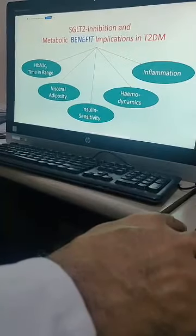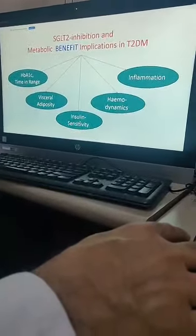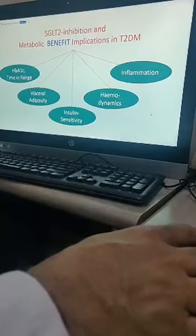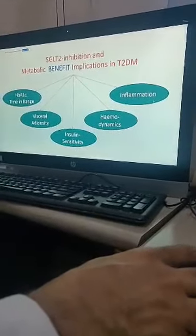If you see the metabolic benefit in type 2 diabetes mellitus, we have to control HbA1c, which is the 3 months control of blood sugar. We have to reduce the visceral adiposity. We have to improve the insulin sensitivity. We have to improve the blood pressure, and we have to reduce the overall inflammation biomarkers, because this leads to heart attacks and plaque rupture.